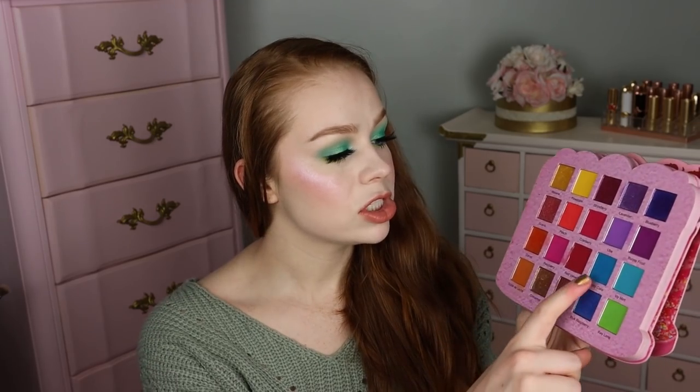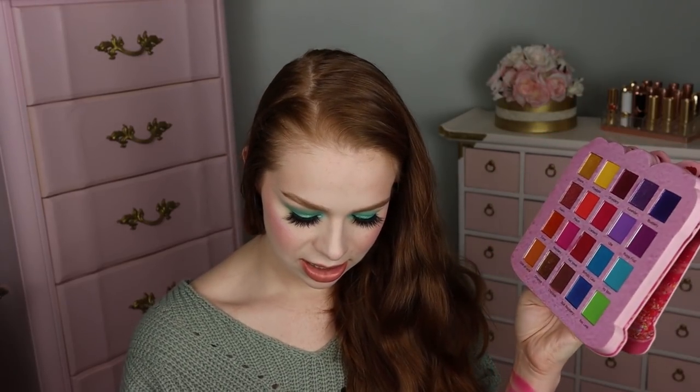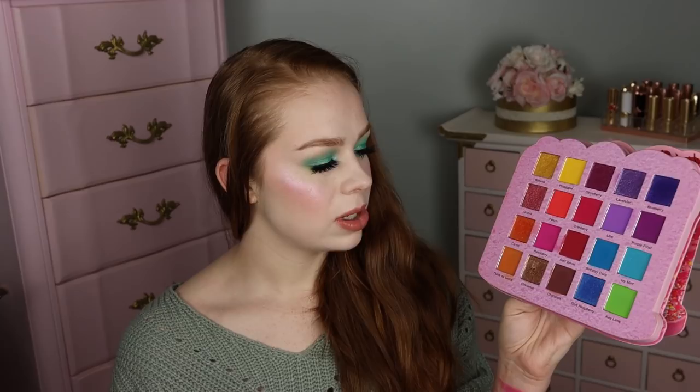Next we have the shade Red Velvet, which is a true red, and there doesn't look to be a true red in the ice cream palette. And then we have the shade Birthday Cake, which is a bright kind of blue shade, nothing similar. We've got the shade Icy Mint, which honestly, I guess, no, there's nothing I can really compare that to, because it's way more blue than any of the shades in the ice cream palette.